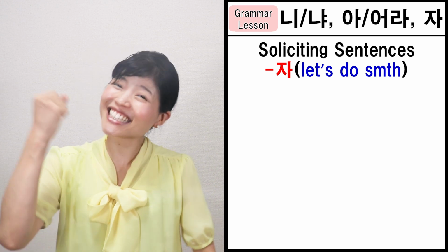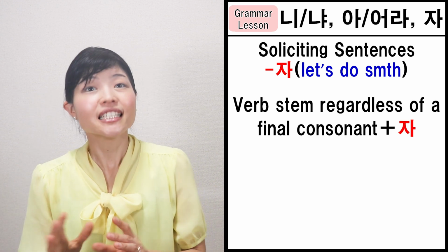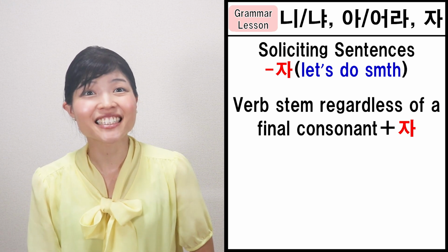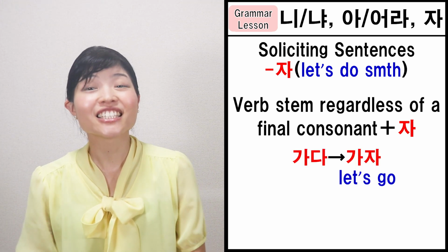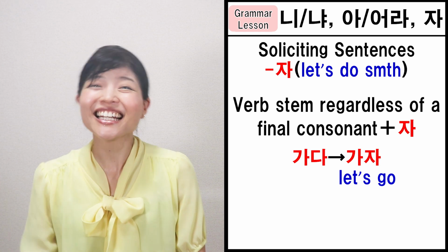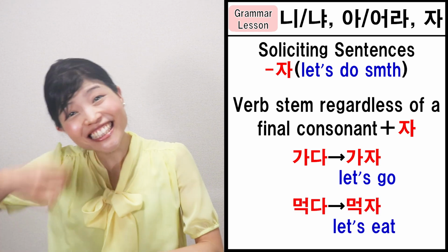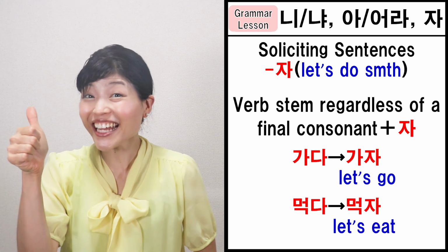자, let's do something. You attach 자 to a verb stem regardless of a final consonant. For example, 가다, to go, will be 가자, let's go. And 먹다 will be 먹자, let's eat. Pretty easy, right? Next, let's read some sentences.